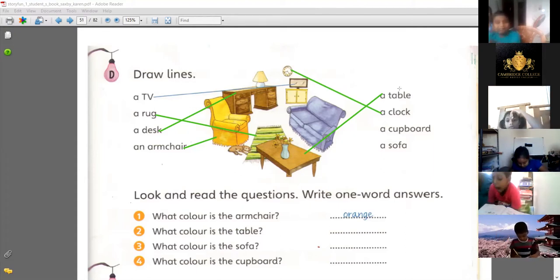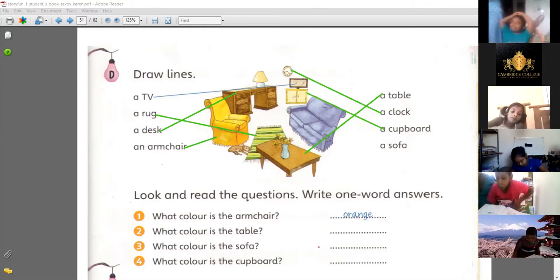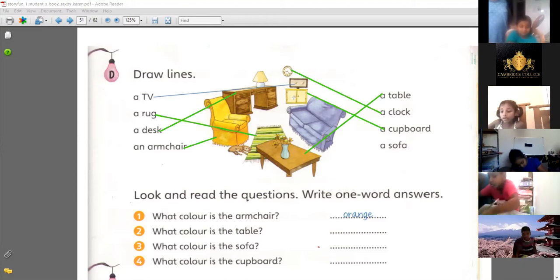So next one, a cupboard. You can see there's a cupboard here. You can see there is a cupboard under the TV. So this is known as the cupboard. What is it? It is the cupboard.